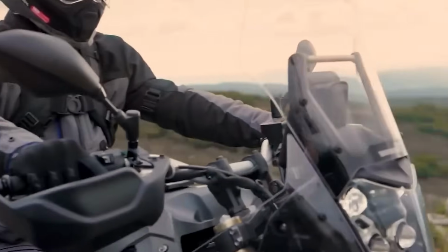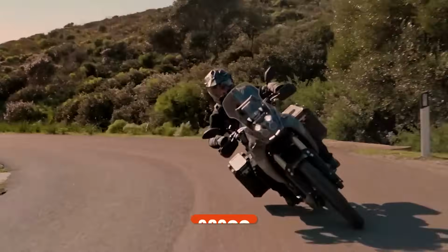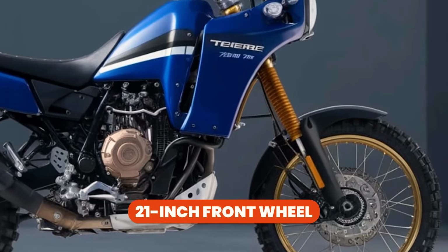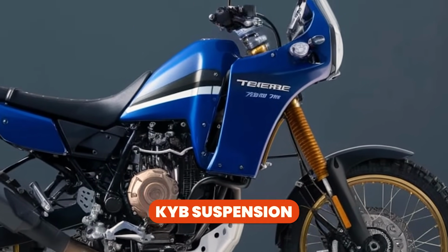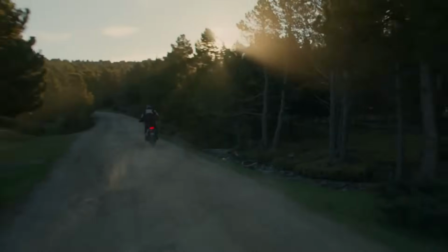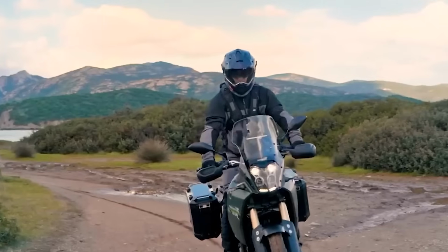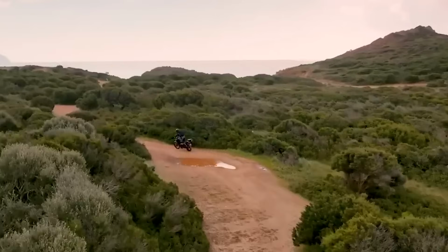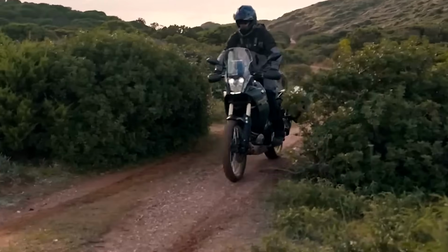At the heart of the Tenere 700 is the 689cc parallel twin CP2 engine, which is famous for its bulletproof durability. Unlike heavier adventure bikes, the T7 keeps things simple, ditching unnecessary electronics and focusing on a pure riding experience. The 21-inch front wheel, adjustable KYB suspension, and massive ground clearance make it a beast on rough terrain, while the lightweight frame ensures it's still manageable for solo riders. This is a bike that doesn't need fancy marketing. Just one ride on rough trails and you'll understand why it's one of the best rally bikes ever built.